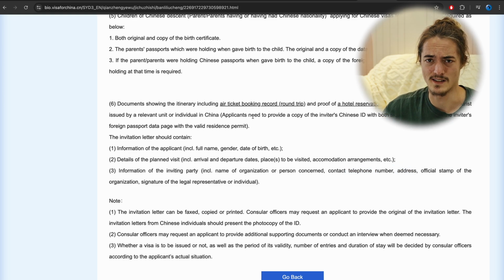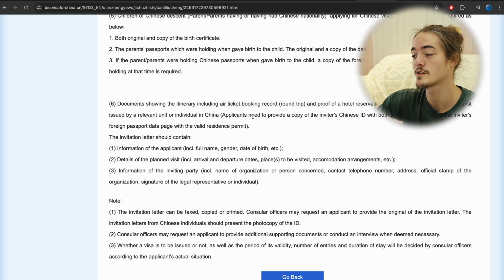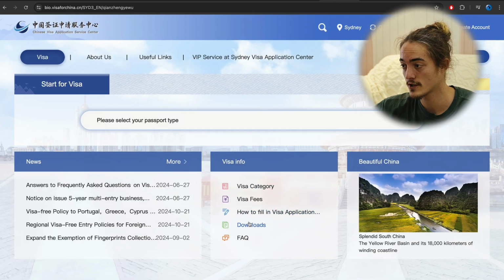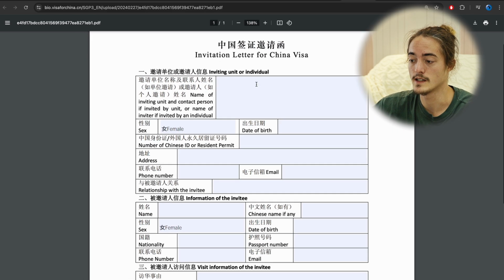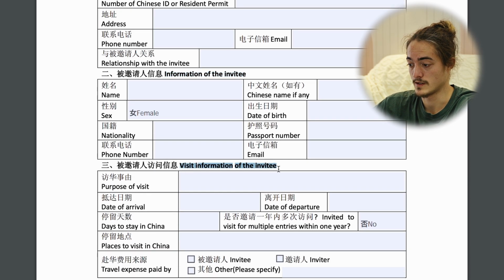Okay, what kind of letter is it? Is it really something like, hello, I am so-and-so, I'm inviting Thomas to come to China to stay here in this city? Yes, it can be pretty much like this. Officially, there is a form that you can fill out in the download section, sample of invitation letter for China visa. So this is the official form, and here it's given what you have to fill out. So you see personal details of the inviting party, so the Chinese person, and your personal details. And it also says date of departure, date of arrival, how long you're planning to stay, and so on.